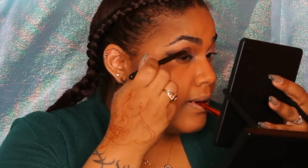I'm getting a little better, but I do have to do a lot more cleanup when I start from the inner corner versus when I start from the outer corner. As you can see, I did get a little over my line, so I had to clean it up. And if you see me going off camera, I'm just picking my stuff up. It's next to me, but it's on the floor.